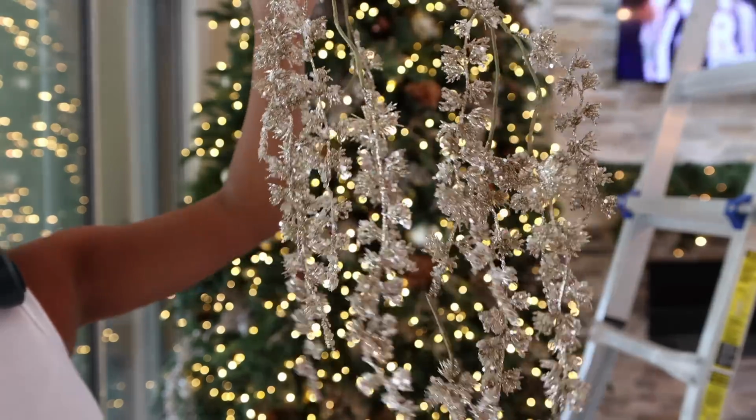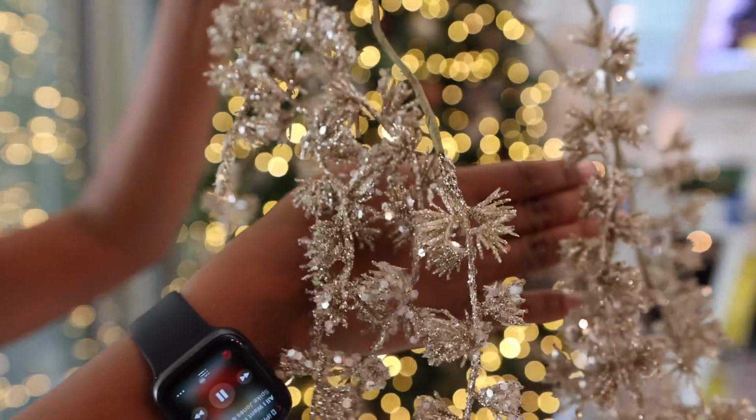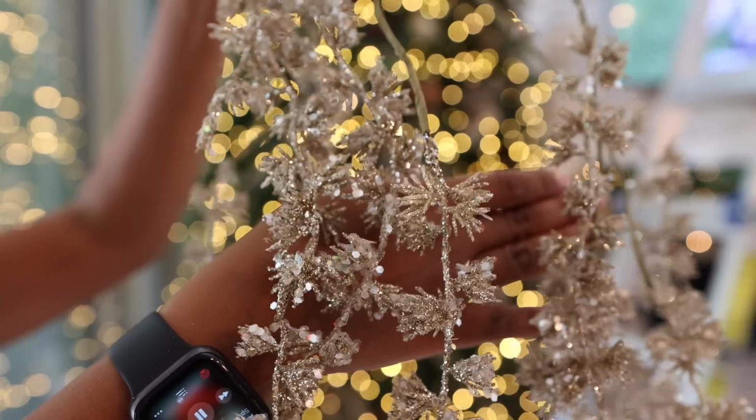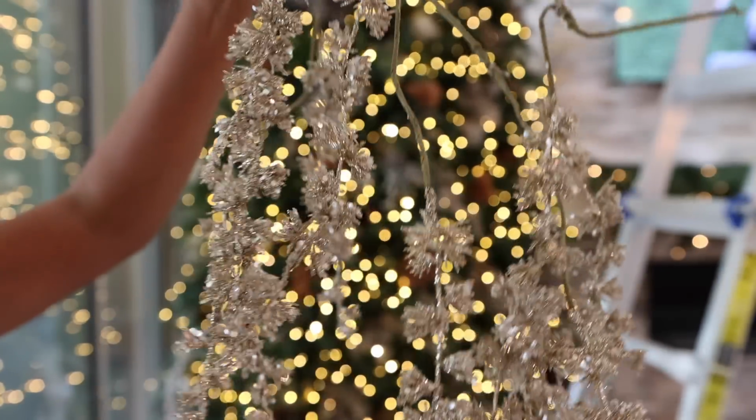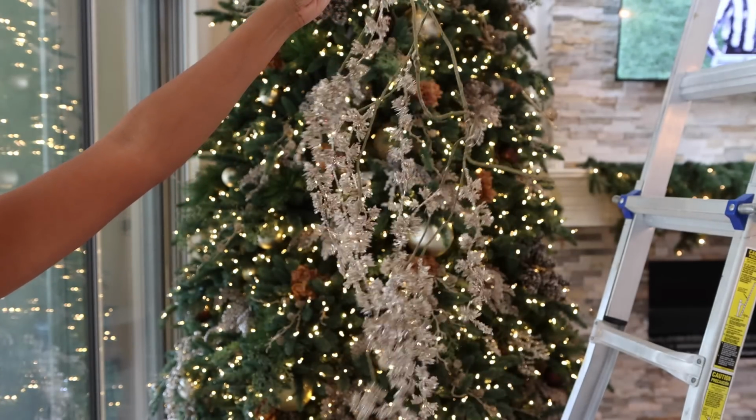Then to add a little more sparkle, I pulled these out of the bin. You can see I've used them several times really, but they're great because they don't take up too much space, but they add a layer of sparkle. So I'm going to weave those in next.